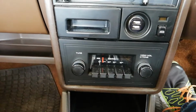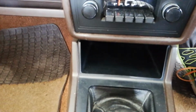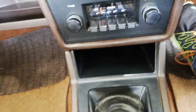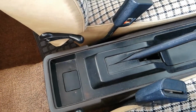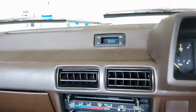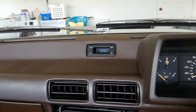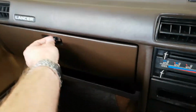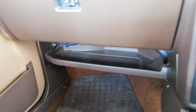All of this is the same as yours, except no air conditioning in this case. Still got the original radio in mine. And down here, where I think the UK ones have a boost gauge, this is just like an extra storage tray. And of course here, you don't have that box on the center console. It's just flat like that. And the different colour dash, they're mostly all brown rather than the grey like you get in the Philippine and Japanese ones. Inside there it's just all the same. Your tray down there, which is the same.